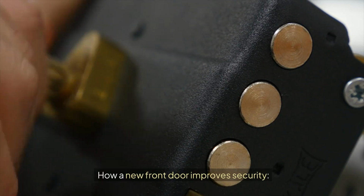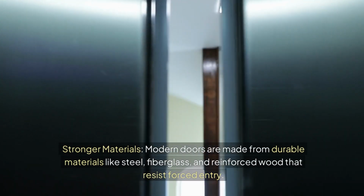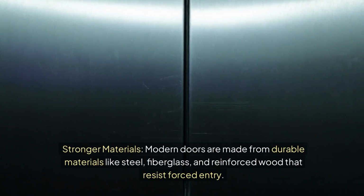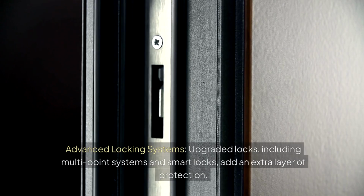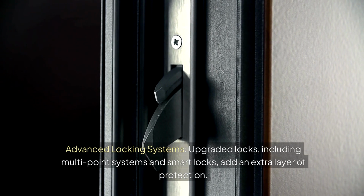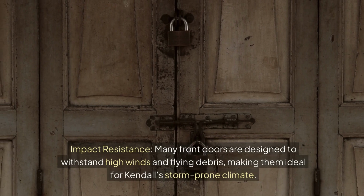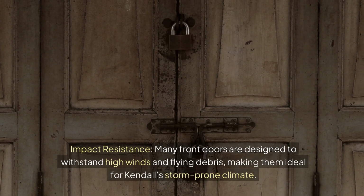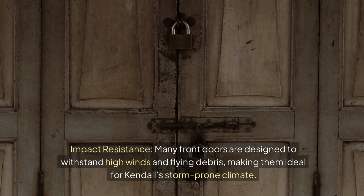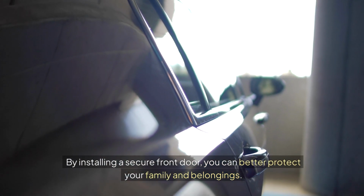How a new front door improves security. Stronger materials. Modern doors are made from durable materials like steel, fiberglass, and reinforced wood that resist forced entry. Advanced locking systems. Upgraded locks, including multi-point systems and smart locks, add an extra layer of protection. Impact resistance. Many front doors are designed to withstand high winds and flying debris, making them ideal for Kendall's storm-prone climate. By installing a secure front door, you can better protect your family and belongings.